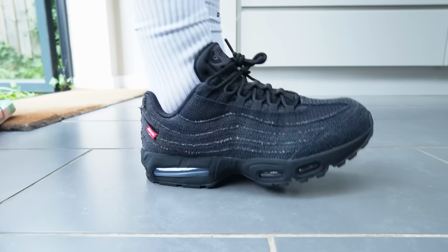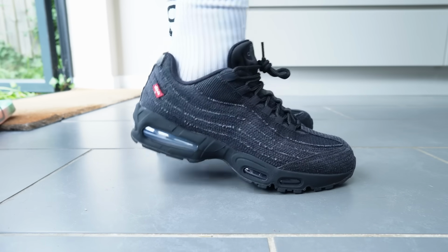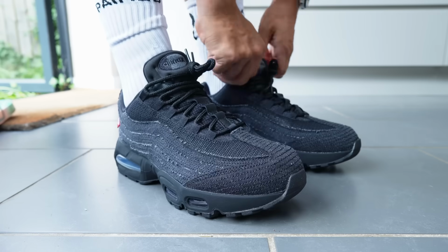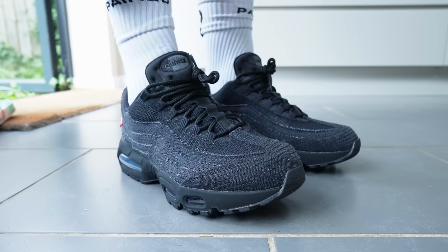In terms of the sizing, I went with my normal size UK 9.5, and these fit really nice actually. And in terms of the comfort, yeah, they felt really good on feet. Sometimes with the Air Max 95s, they tend to run a little bit more narrow for me, but I think because of the denim material and because of the construction, these did afford a little bit more room. So if you were wondering about sizing, I think true to size should have you feeling absolutely fine.